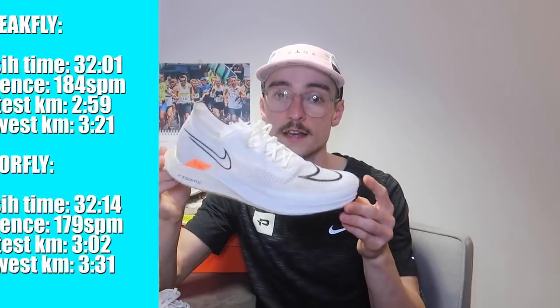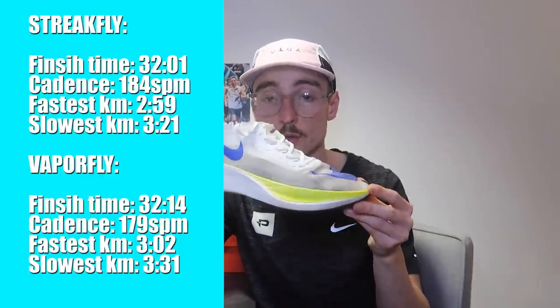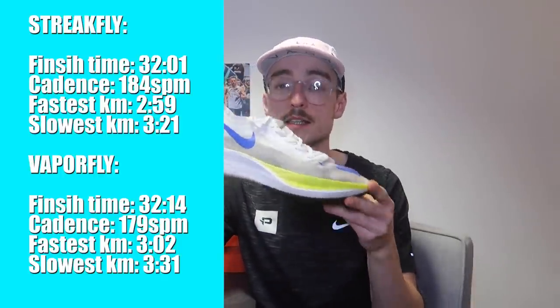A little bit of a difference there between the cadence, which is what I thought and felt during the two runs. In terms of the fastest kilometer in the Streakfly, I ran a 2 minutes and 59 seconds kilometer according to my watch, and in the Vaporfly I ran a 3:02 kilometer in those races. So again, not a huge difference.